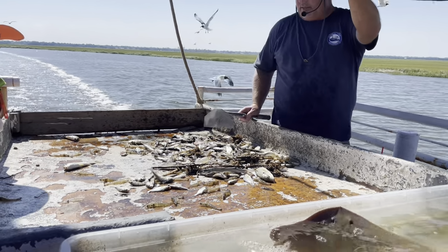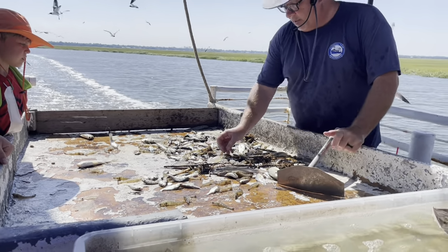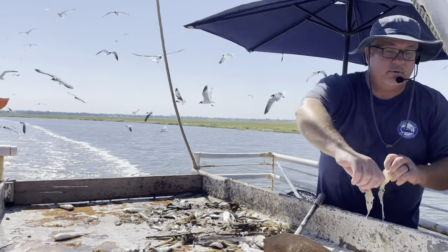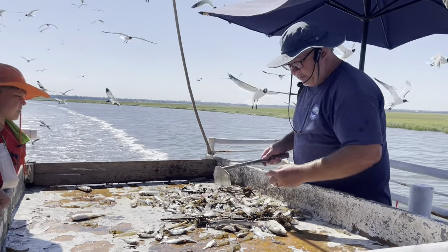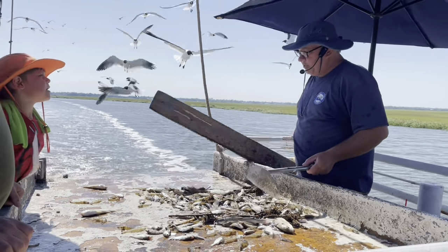Well, that one's not really moving over there. One little blue crab in here. We'll throw him in the tub as well. And we have quite a few squid in here. This is the Atlantic reef squid. We'll put a few of those in there as well. Another one. Alright, we're going to start getting rid of the ones that we don't need here.